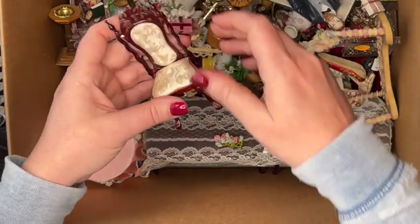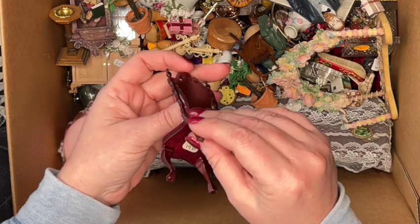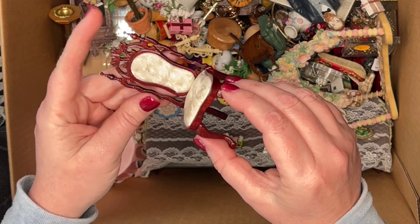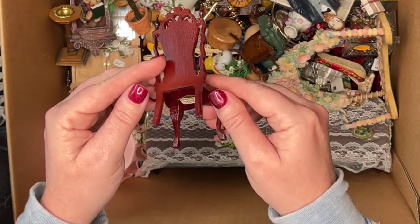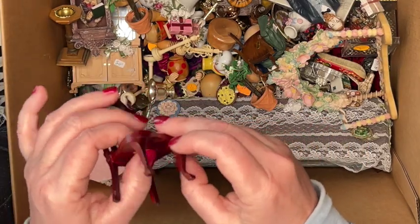All right, here is a really nice chair. This is a Concord chair. It's the only one I'm seeing in the box, and so I don't know how it fits in, but it could definitely go into the reception hall maybe, and be a part of that. Maybe someone was hanging out in it and eating some delicious treats.